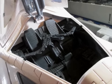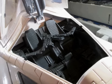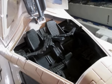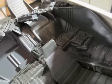This is the open position. I'm going to show you a few more pictures of things that you can see that are going on, and then I'll show you the closed one. But you can just see it. It seats 3. You've got your pilot area and you've got your navigator and co-pilot area. That's awesome that they thought this through.